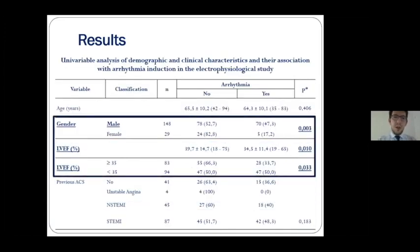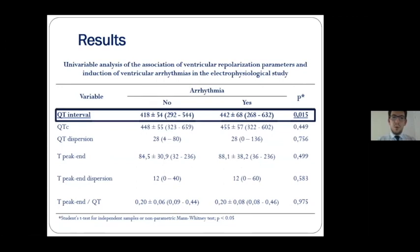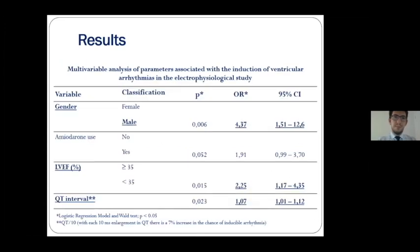Univariable analysis showed that male gender, reduced ejection fraction, especially when below 35%, and the previous use of amiodarone were related to arrhythmia inducibility in the electrophysiological study. The QT interval was significantly longer in those patients with arrhythmia inducibility during electrophysiological testing. The other parameters of repolarization did not show such a relationship.